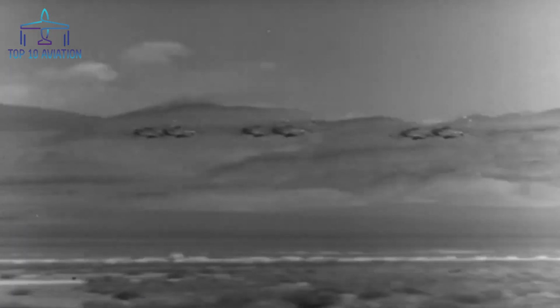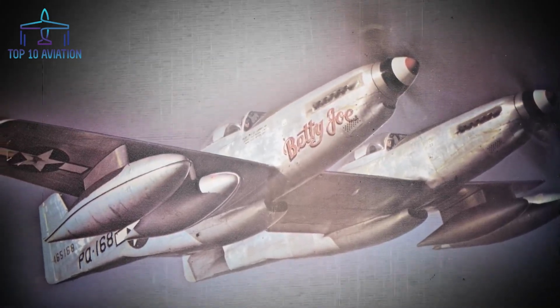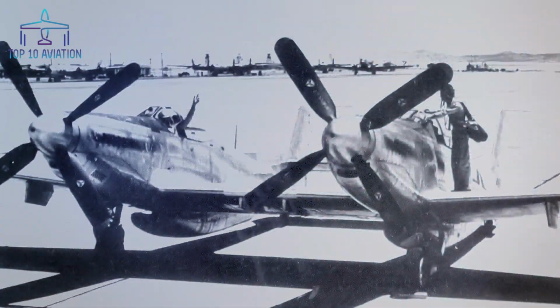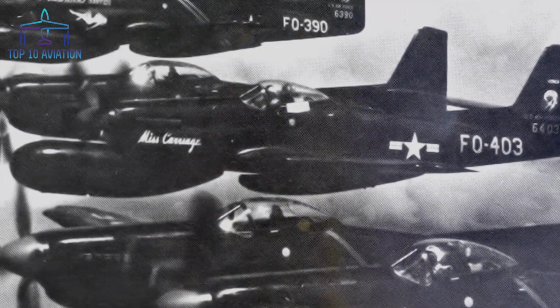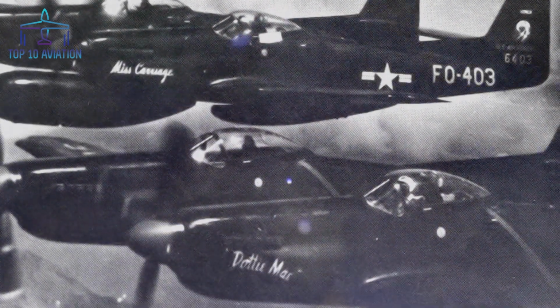It was born from the need to escort bombers deep into enemy territory, with enough fuel, crew, redundancy, and weaponry to go the distance. Each side had its own controls, but only one pilot flew it. The other was mostly there to help with navigation and communications, or as pilots joked, moral support. Strange looking? Absolutely. Effective? Very. The F-82 even scored the first air-to-air kill of the Korean War.